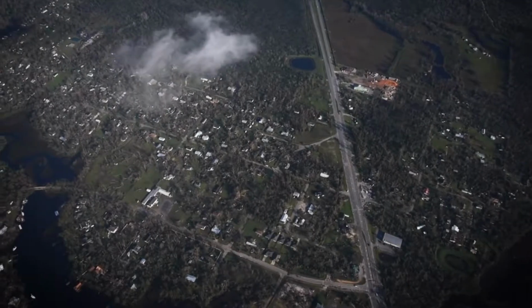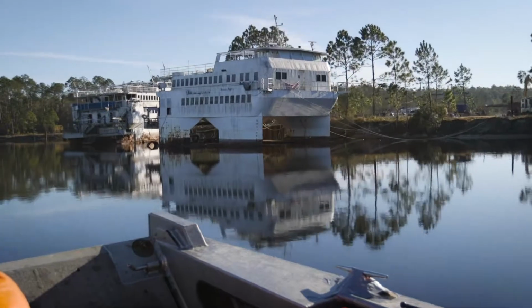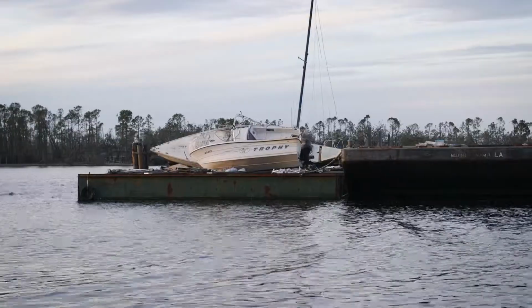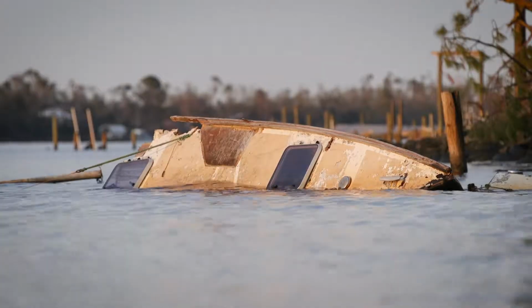After the storm, they do an overflight with aerial imagery, and they identify boats that are displaced and aground or sunk, and they get in the thousands. Insurance and owners start dealing with them, and they start coming out of the water. And what's left is the work that we're assigned to do.